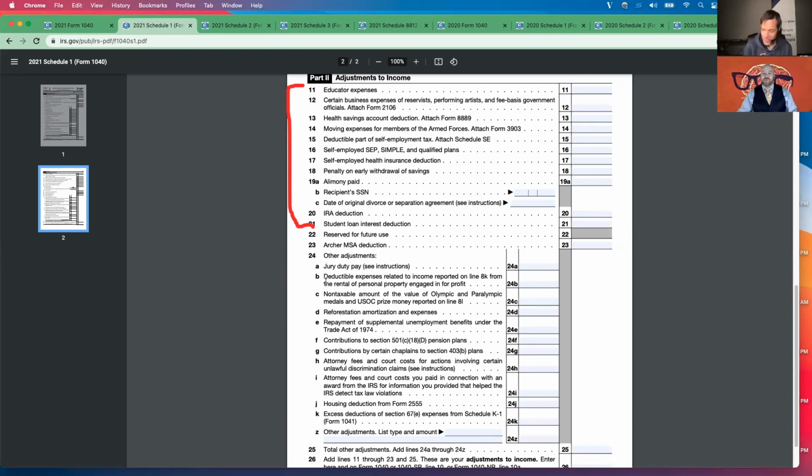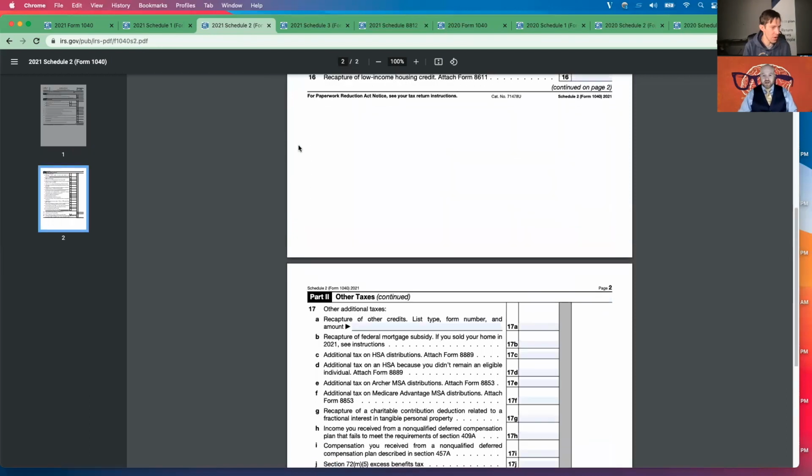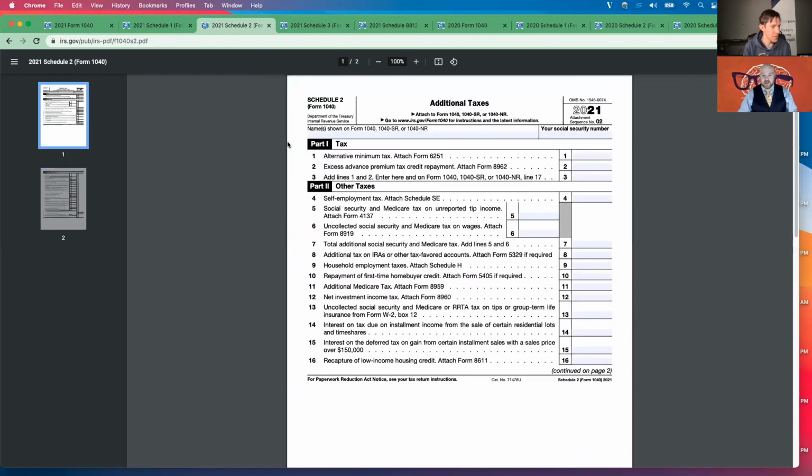Yep. Yeah, I didn't have anything else on Schedule 1, so it's a beast now. It's 2 full pages long. Schedule 2, which is your additional taxes, is also 2 pages now. And there's some things I like about it, actually. If you look at, in general, we're splitting stuff out, adding more things. So for example, lines 5 and 6 on here used to be just one line. That's kind of unreported tip income type stuff. I really like lines 11 and 12.